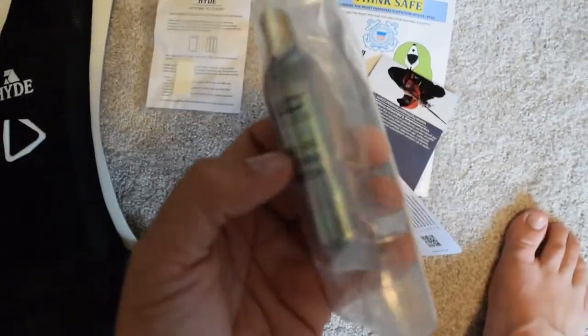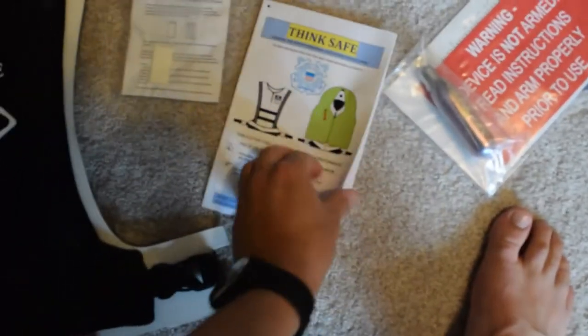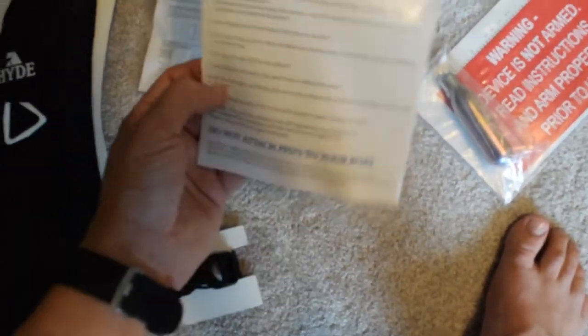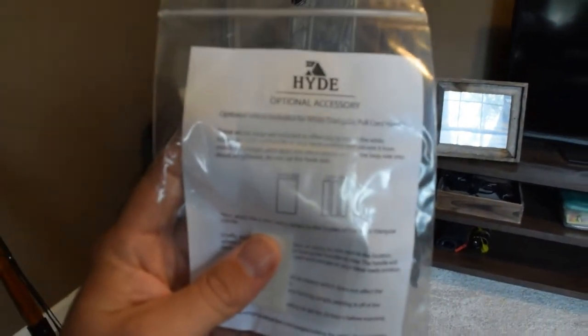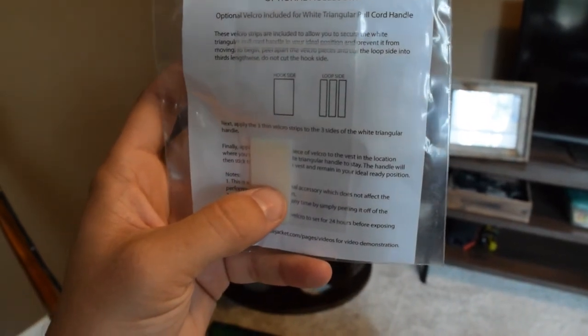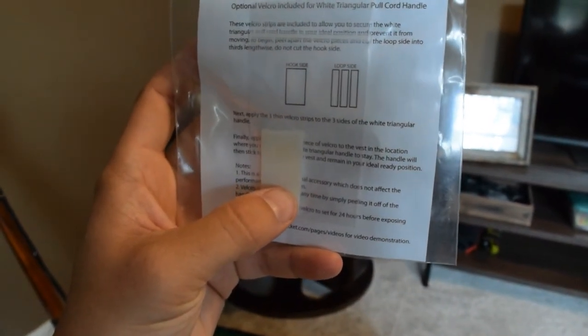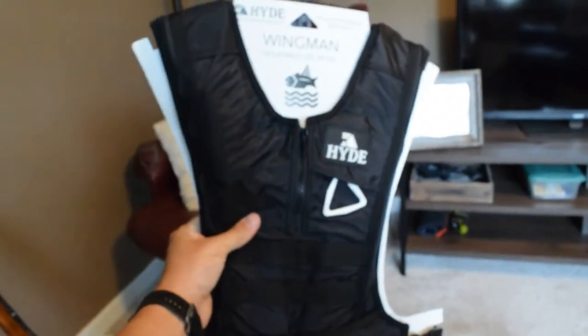Comes with your own little bike CO2 canister. Ooh, don't want to probably throw that. Sort of the instruction manual. U.S. Coast Guard certified. Go Coasties. And don't know what this is. Optional accessory, included with white triangular pool cord. Allows you to screw the white triangle cord in your ideal position. I don't know. I'll look into that later. But here's the jacket.